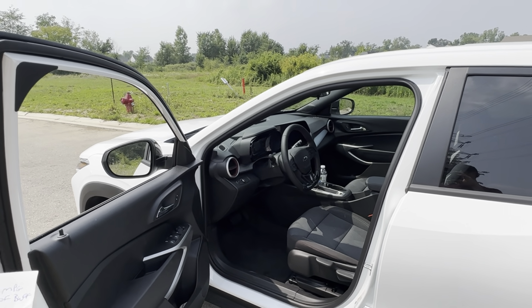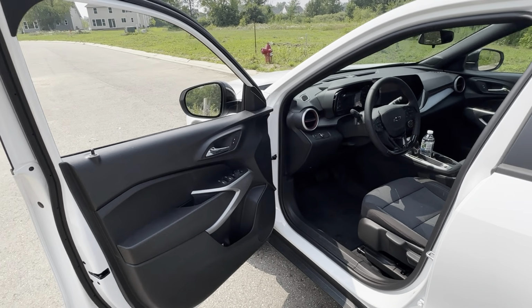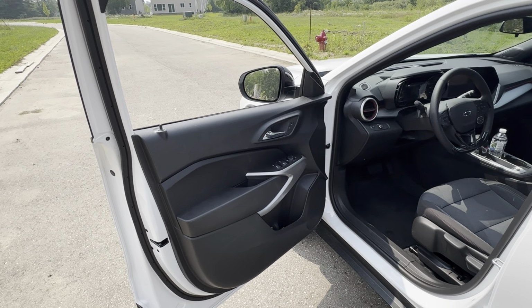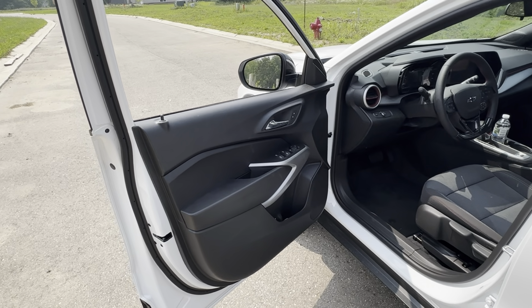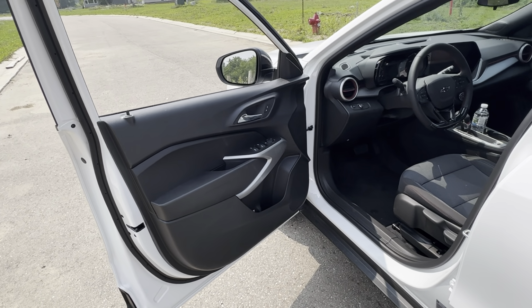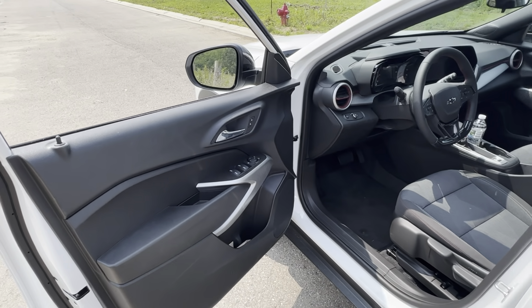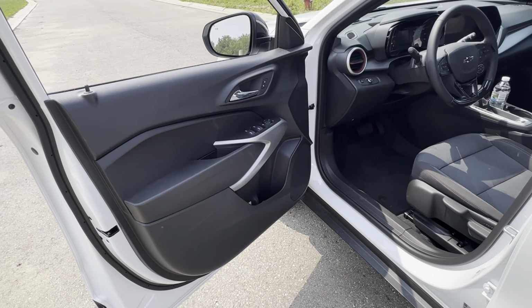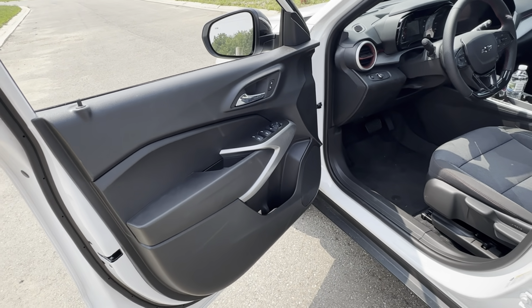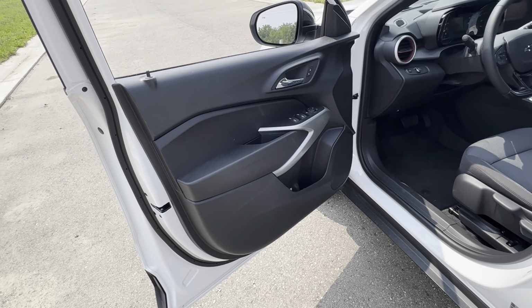Then we'll slide right on down to the hard plastics of this thing. And this will go back to what I said at the beginning of the video, guys. This is GM's cheapest model, so it's going to probably have some plastic in places. Maybe it's my own personal gripe, but it's still a gripe that I would like to have on the video for you to know and to think about. Everything in this car is hard plastic. There's not one piece of soft material in this car.